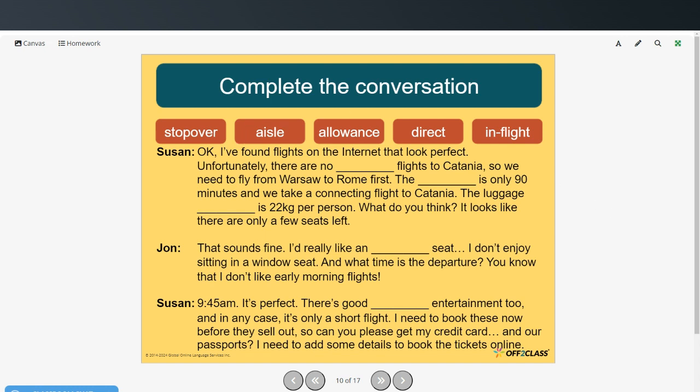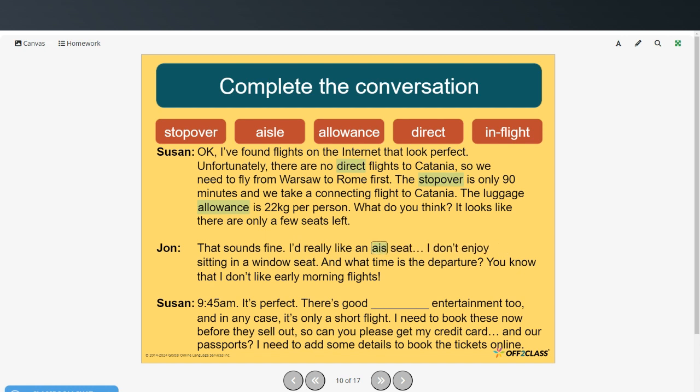All right, she says, okay, I found flights on the internet that look perfect. Unfortunately, there are no direct flights to Canada, so we need to fly from Warsaw to Rome first. The stopover is only 90 minutes, and we take a connecting flight to Catania. The luggage allowance is 22 kilos per person. What do you think? It looks like there are only a few seats left. That sounds fine. I'd really like an aisle seat.